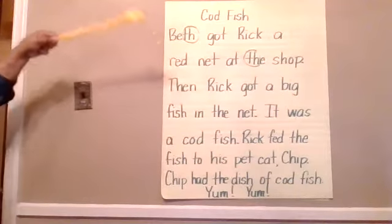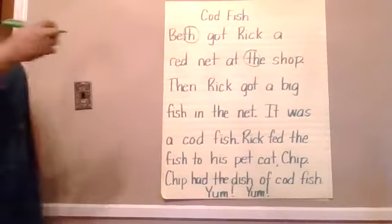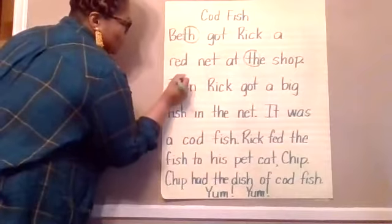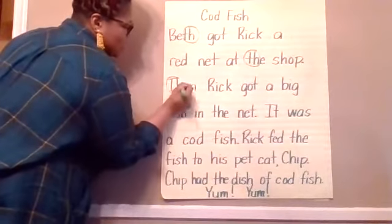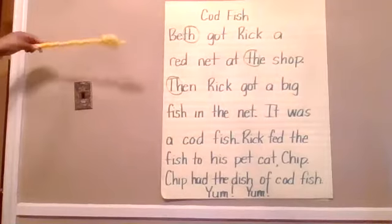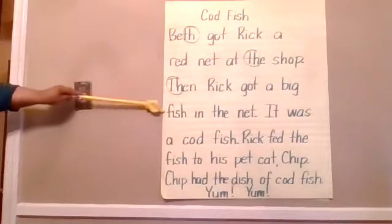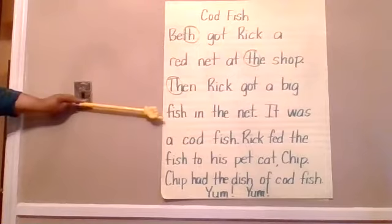Then Rick got a big. You see any word that has the TH digraph? Yep, the word thin. Everyone say thin. All right, next line. Any more words? No. Next line. Fish in the net.